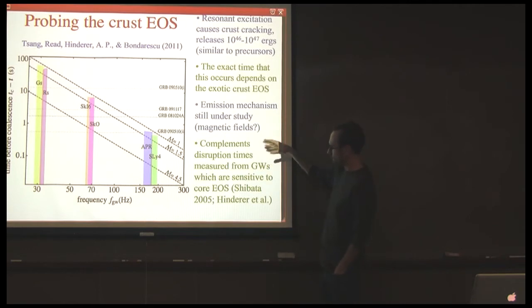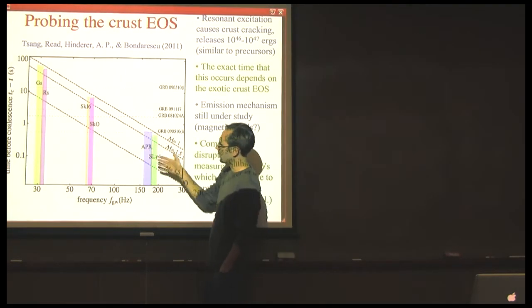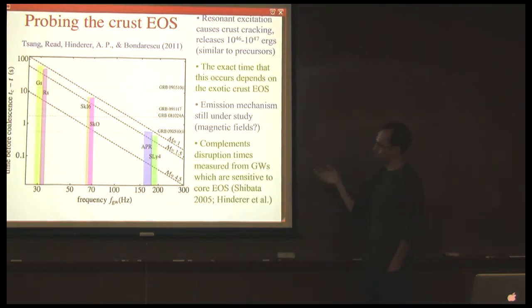In the past, you've probably seen talks by people like Tanya, who used to be here, showing how measuring when the actual merger happens and what's happening close to that merger is going to give you information that's very sensitive to the core equation of state. Now having this precursor information is going to give you very complementary information that's now sensitive to the crust equation of state.